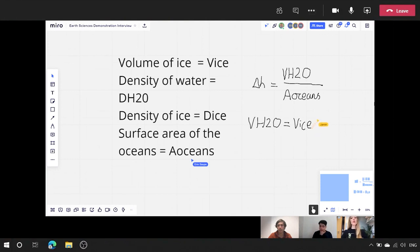Yeah, great. So we know that the volume of water is related to the volume of ice, but we need to think about how it is related and how we can take the pieces of information that we have, like the density of water and the density of ice, to get that volume of water. Yeah, this is just something that should be pretty easy. I can't remember exactly how it works. I just need to think it through.